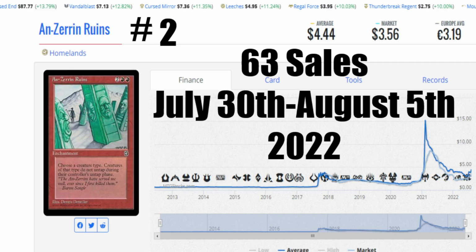Now, let's jump down to number two this week, and that is going to be the Anzaren Ruins from Homelands. 63 sales this week. Now, this card is starting to uptick. You can see at the very end of the page there, a little bit of a tail is going to this card now. Some value is being found here that people are saying, you know what? This is ridiculously low in price, and it really is.